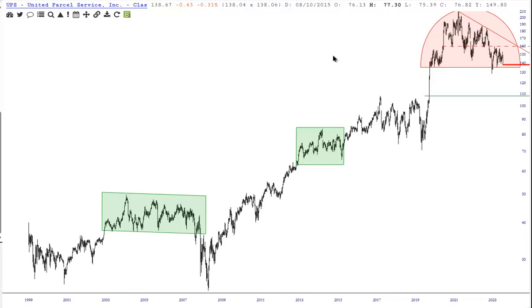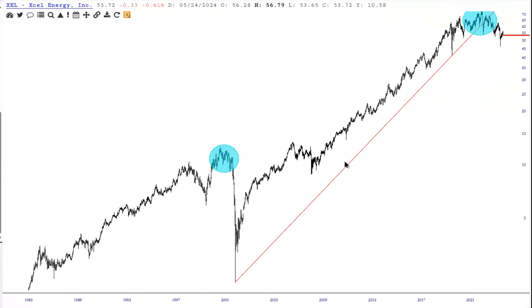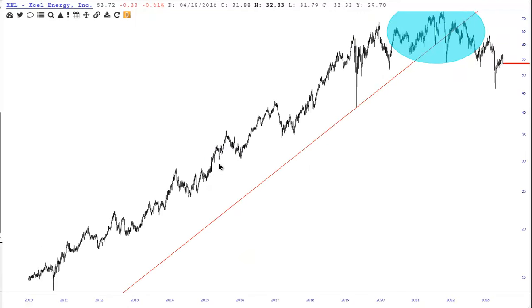UPS, which happens to have the symbol UPS, working its way toward completing its own gargantuan top, which has been forming for the past 4 years. And finally, Excel, another diamond top on that one.